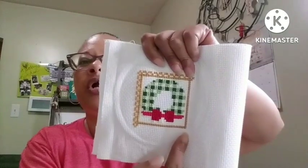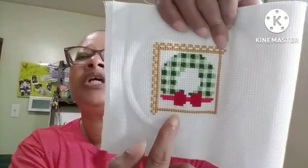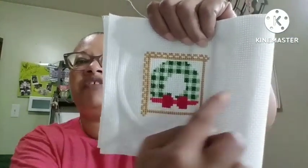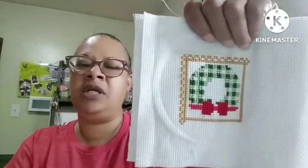The next WIP that I worked on was actually worked on Friday, July the 29th, and it was my wreath for Stitch Card Set G. And I did put some work into this. And so I brought down the border, and you can't really tell because of the lighting, but I started putting in the white around the wreath. And once I finish these two borders, that'll be all that'll be needed to be finished on this.